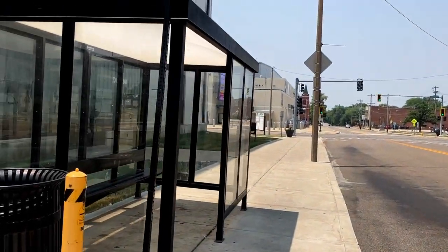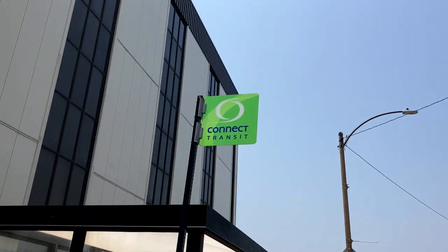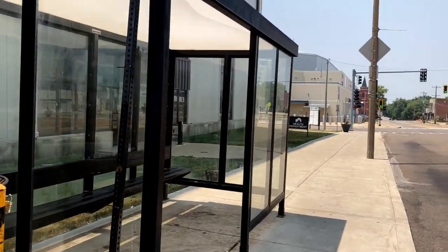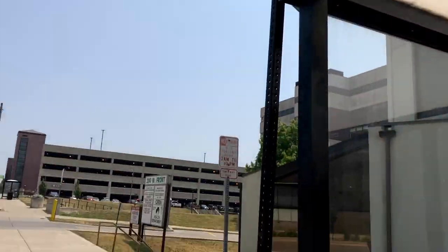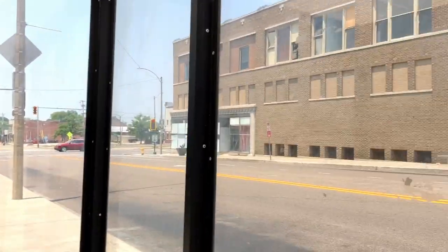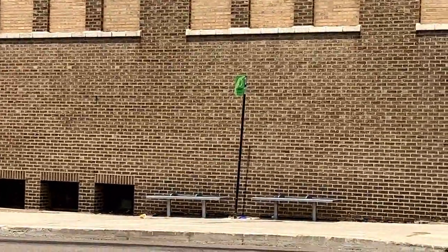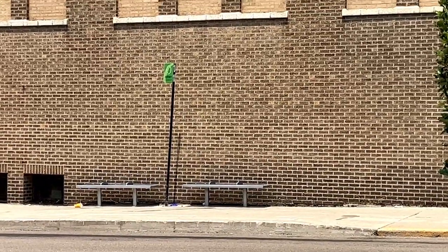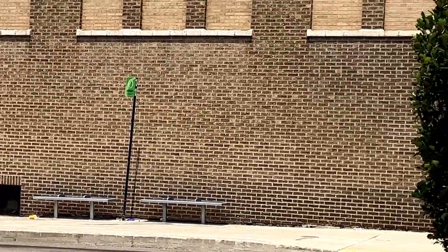All right, bus stop review. We got a shelter and a sign. That's about it. There's nothing that tells you what route actually stops here. So you kind of have to just figure that out, I guess. Over there, I'm pretty sure is the stop for the Silver route, which doesn't even have a shelter. It's just some benches. And again, an unhelpful sign.